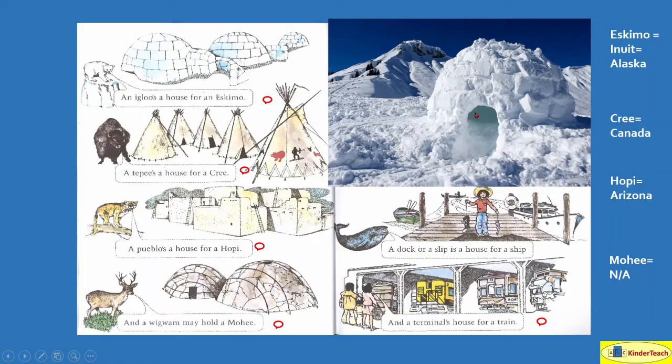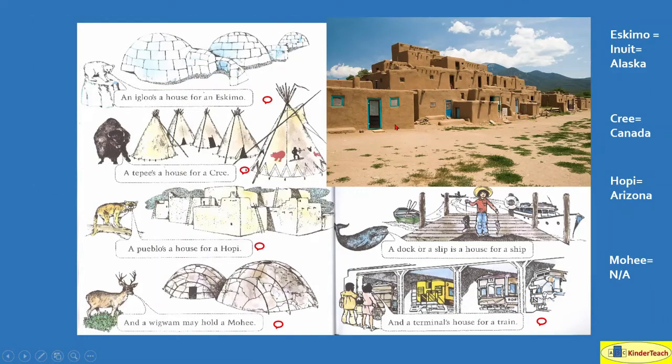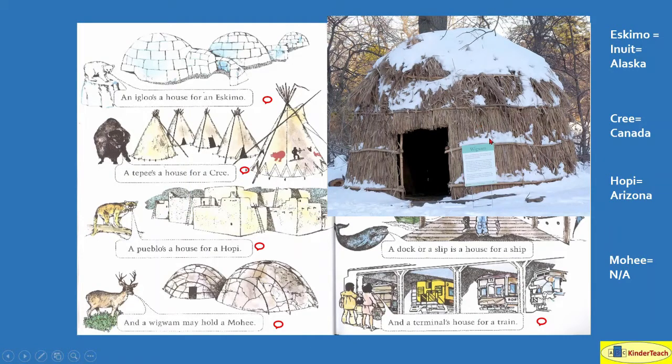And sometimes, especially if you're out wandering around in the cold, they make these to keep themselves warmer than just laying out in the snow. More of a temporary thing in many cases. Of course, there is a teepee, and you could actually sleep in that. It's like a modern day teepee. There is a pueblo. Of course, it's more modern because it has doors on it now, but it's in the desert where it doesn't rain very much. There is a wigwam. It looks a little different than a teepee, and see there's snow on it. So again, it's to help keep you warm when it's cold out.